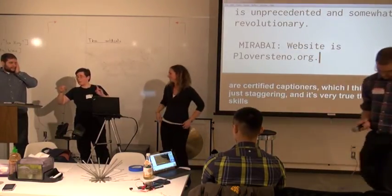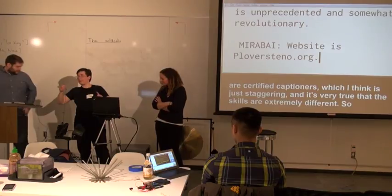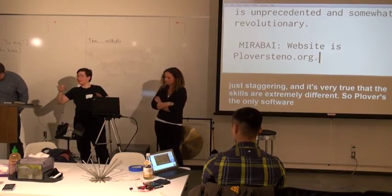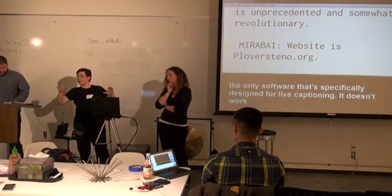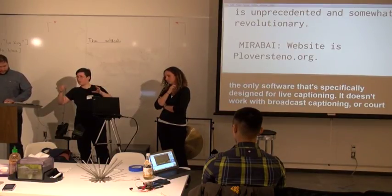So Plover is actually the only software that's specifically designed for live captioning. It doesn't work with broadcast captioning. It doesn't work with court reporting, unlike every other proprietary software out there, which is specifically directed at court reporters.